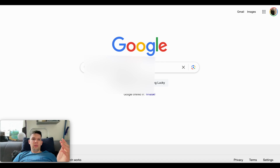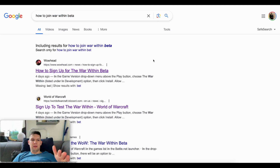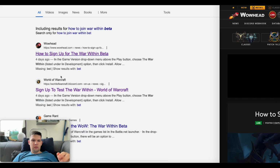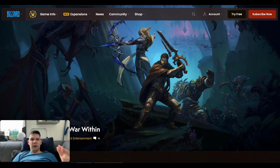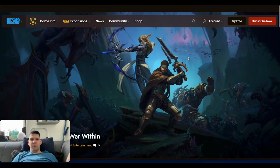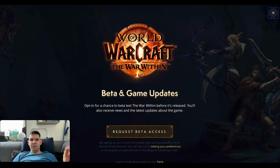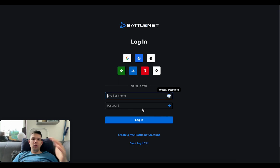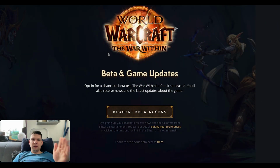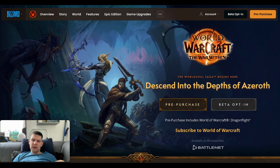So what you need to do is go to Google and type in how to join War Within beta. Then you have this link from World of Warcraft, sign up to test the War Within. You want to tap on that. And then it's going to open up this page. You scroll down and you click sign up, and then you basically click request beta access, and then you log into your Battle.net account. But before you do that, there is one thing that it's kind of concerning.